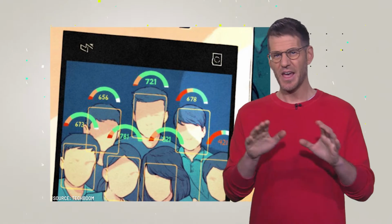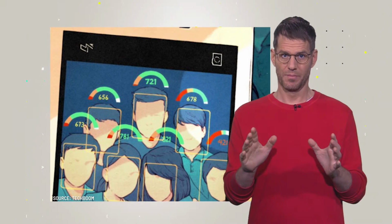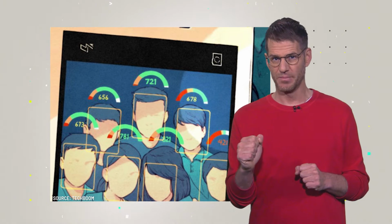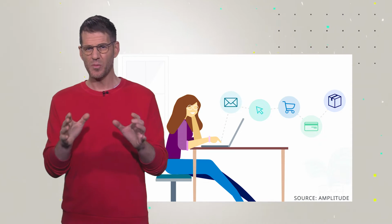Social scores are based on character traits and social behavior. After being evaluated, every person receives a score. The higher the score, the more privileges the person gets to enjoy. To generate this score, large companies look at our online user behavior. That's how they decide which services we can or cannot use.